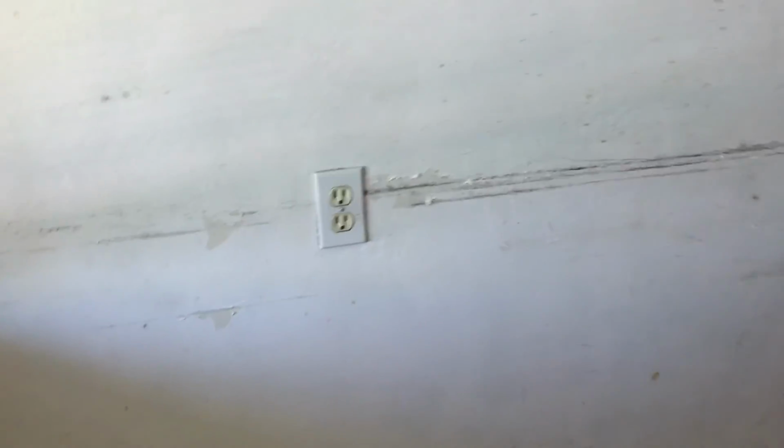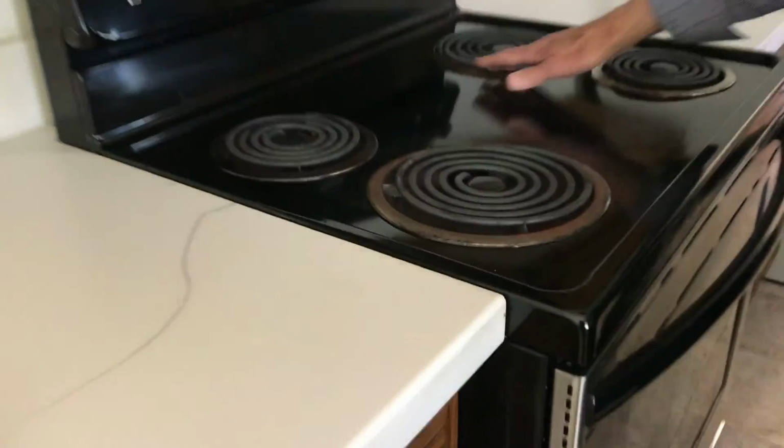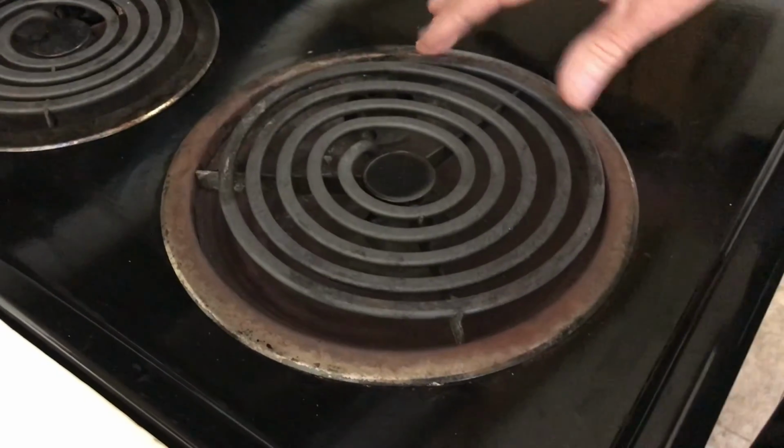The painting will take care of all that scratches. Yeah, the painting will take care of that. These rings on the top of the stove have all got to be replaced. Those aren't very expensive, but someone's got to go get them and put them on.